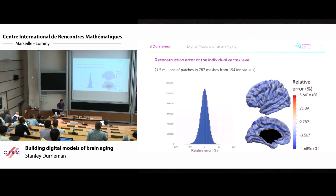And so, of course, we can quantify all the errors across all the observations. We have 1.5 million surface patches from the different meshes, from the different individuals. At the end, that's the histogram of the errors, that's the distribution, and you see that most errors are in this very specific part, which is close to the boundary, so it doesn't play a very great role.